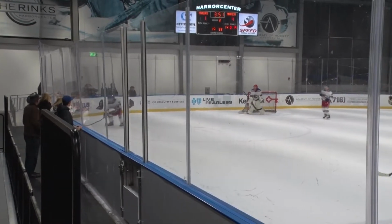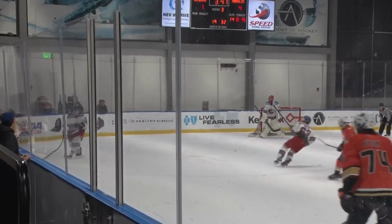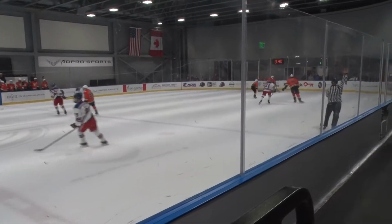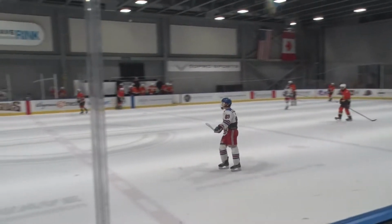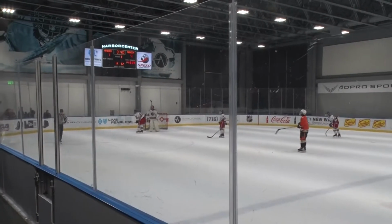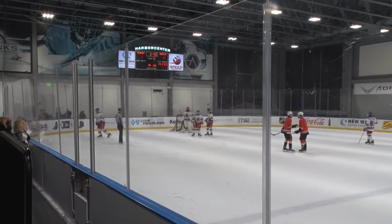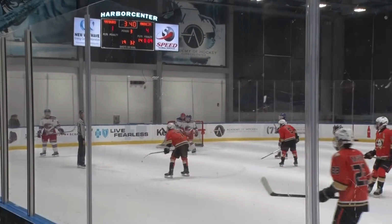Silver picks it up in the corner. He gets plastered into the boards. Flicks back here supporting, wanting it to come out. Hamburg's able to skate it out. They chip it in. That's going to be icing. Face-off coming back into Hamburg's zone. 9 seconds left on the Anaheim Duck penalty. 3:40 left in the game.